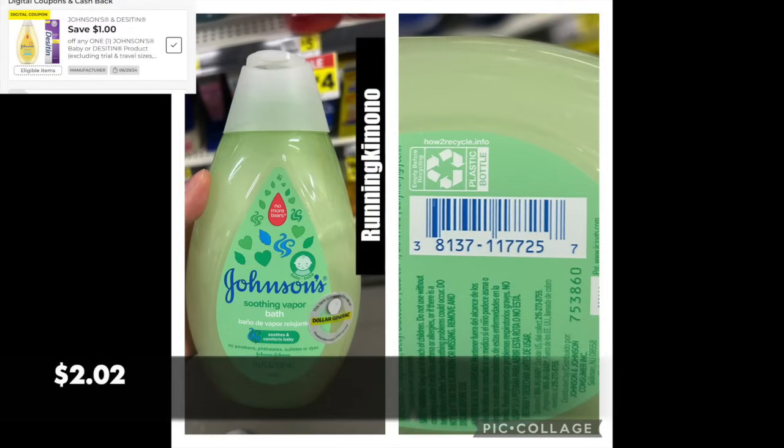And then we have the Johnson & Johnson. We have a $1 digital coupon, so it'll make this product $2.02 after that $1 off. And this is part of the planogram. I didn't see a lot of these in the clearance, so it's those orange tags in the store, and that's how it's going to ring up. So it's products that are on their way to the clearance section with those orange tags in store. Go to the baby section and maybe you will find a bunch.